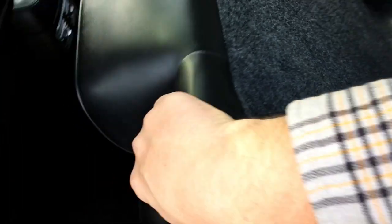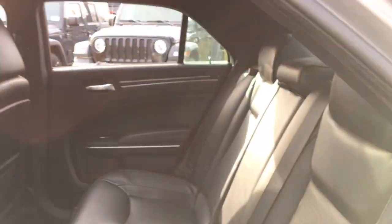There's a pocket on the back of the driver's seat. Pull this flap right here, and this side comes down. So if you want to haul things that are longer inside this Chrysler 300, you can easily do that. It is a 60-40 rear split setup. Push this back, and it locks right back into place.